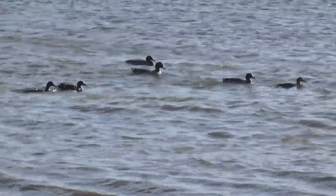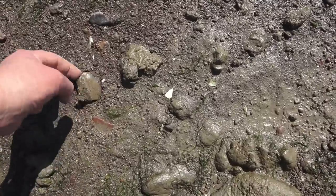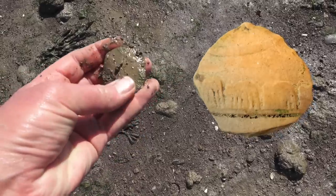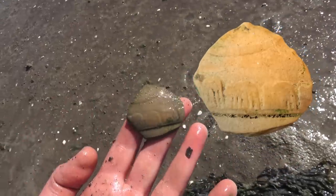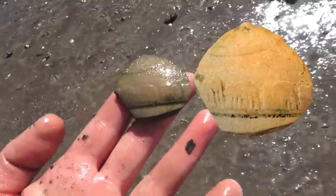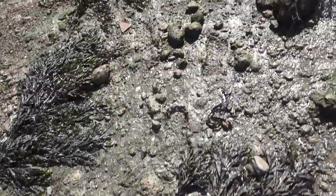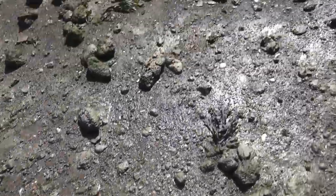There's some lovely little fragments of Roman pottery here. What's that? Is that Roman? Oh, that's interesting. It's got some kind of design on there. I'll keep that and take a closer look at home. I just spotted a really nice chunk of Samian. Let's go and see if I can find it again. Where has it gone? Oh, here it is.